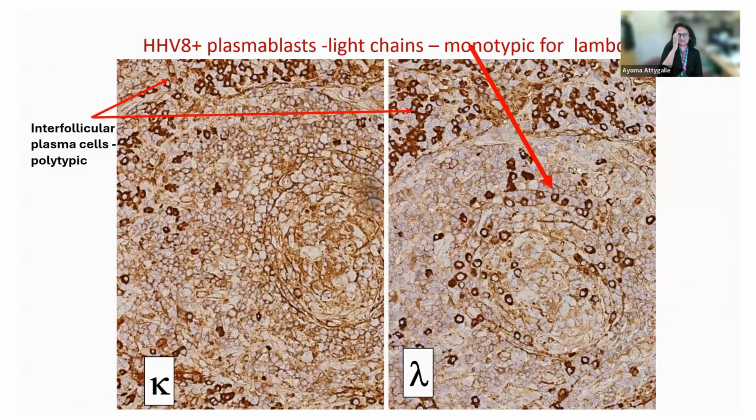What is interesting is that these HHV8 positive plasmablasts are lambda expressing, and the virus seems to home in on the lambda and preferentially infect the lambda. So it's lambda light chain restricted, or monotypic for lambda, but this is polyclonal. This is a very unusual example of a situation where, we tend to use monotypic expression of light chains as a surrogate for monoclonality, but this is an exception to that rule.